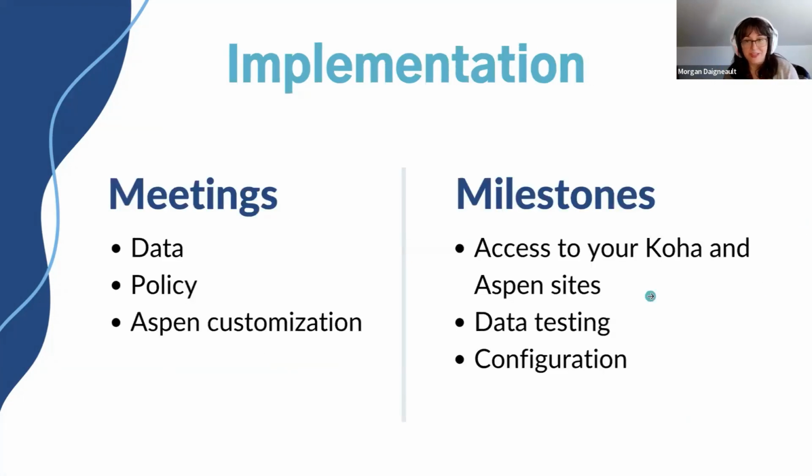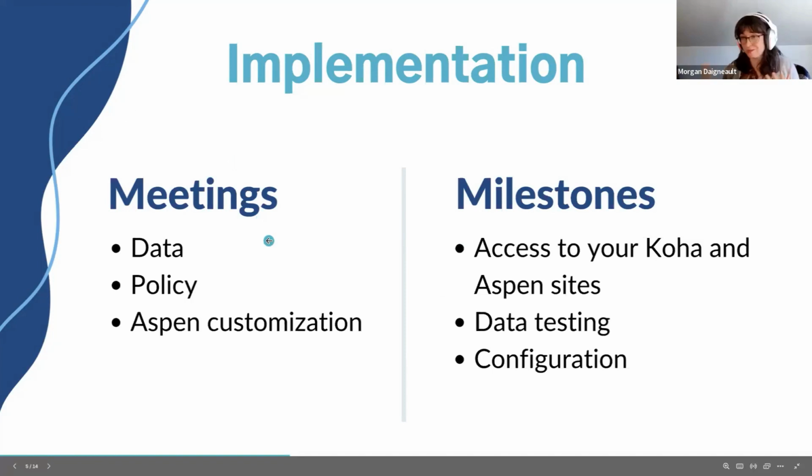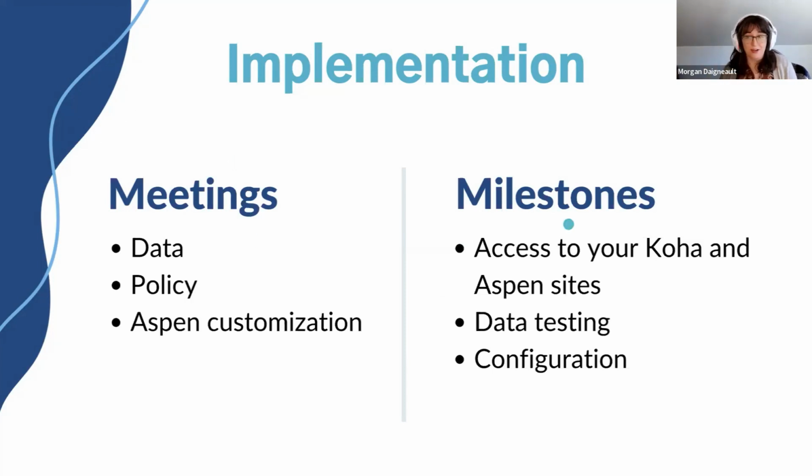And speaking of implementation, after we have your project planning meeting, that's when we start to have your implementation meetings. So our first meetings will focus on that initial data mapping. So we'll talk to you about your answers in the pre-mapping spreadsheet, what we found in your data, if anything came up you didn't mention, or just anything that we have questions about.